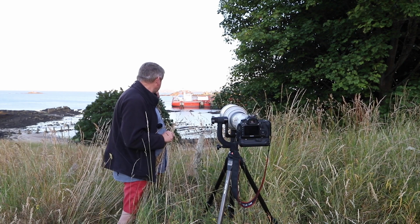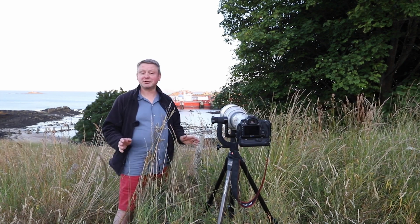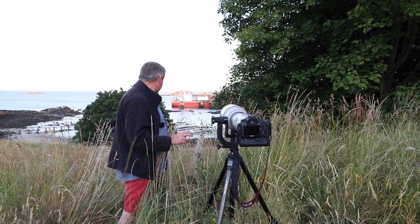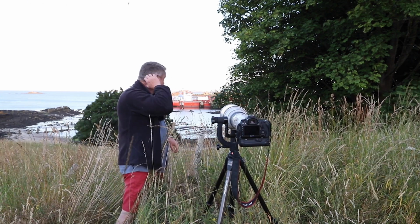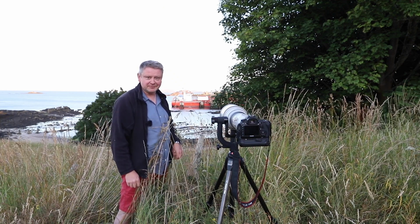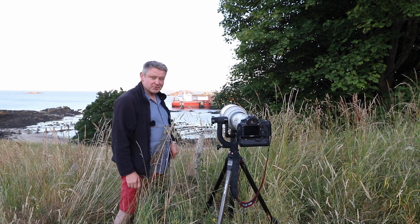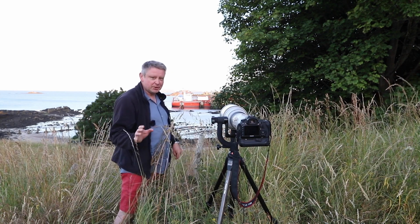Unfortunately, the clouds happen to be there. Everywhere else is crystal clear, typical. But we'll see how we get on. We've got a wee while yet, so fingers crossed we'll get somewhere, otherwise we'll just be chewing this long grass all night with nothing better to do. So it's quite calm as well, which is not very good because the clouds will just sit there.